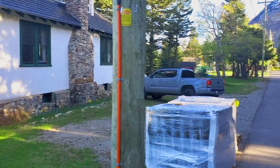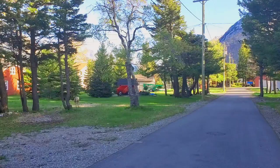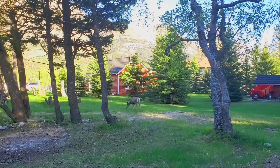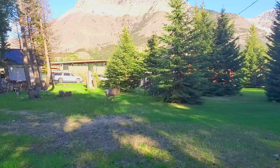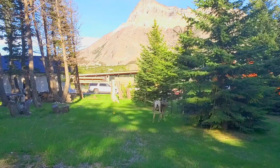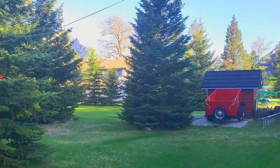So I'm gonna show another two here. Oh my god, how many deer here? Holy. Oh my god. I'm so lucky. Look at the mountain and the deer. I hope there is no bear. The neighborhood is so beautiful.